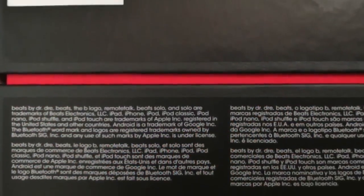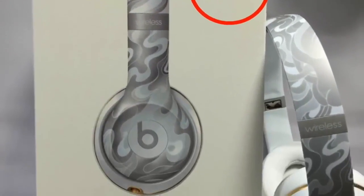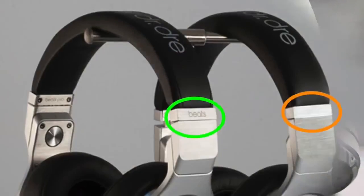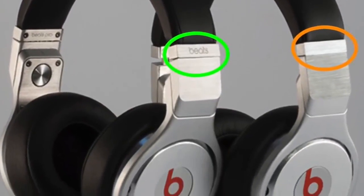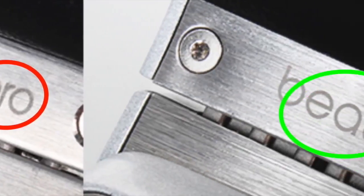This is located at the bottom of every box, however not on the fakes. On the fakes there is a number, but it's printed onto the box, not on a sticker. The box should only ever be in 5 languages: English, French, German, Spanish, or Italian. If you see a box in Chinese or Portuguese, which is common, then it's a fake. Also on the headphones, the word Beats should be lasered into the metal very finely. If it's just printed on or not there at all, then you have yourself a fake.